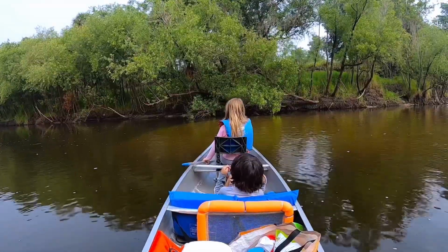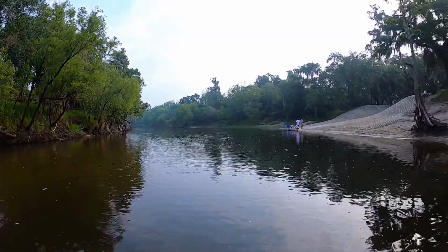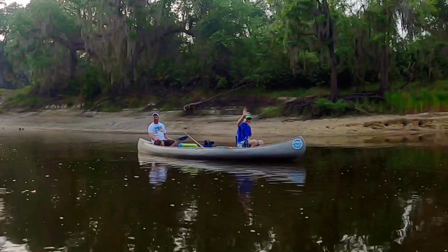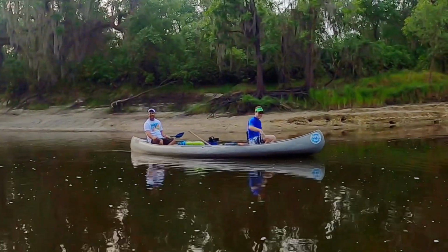And yeah, we should find some really good stuff in this water. It's really low, the levels. Looks really good. There's part of our team right there. There it is. All right. Going to find the fossil spot.